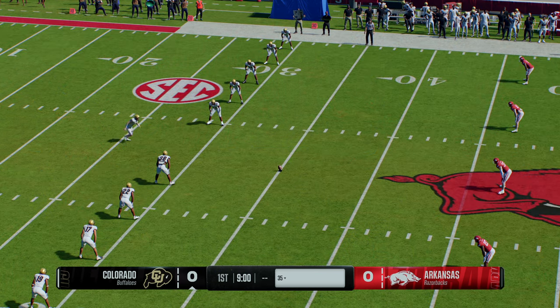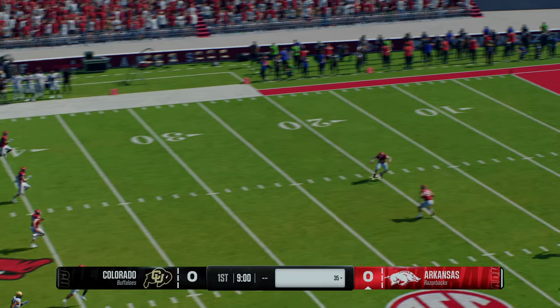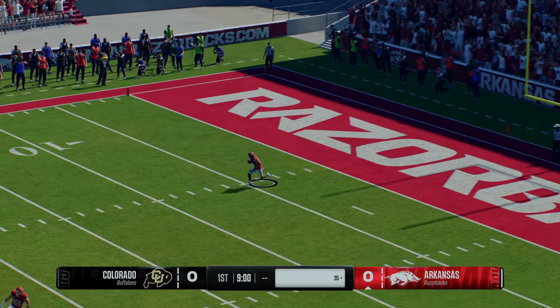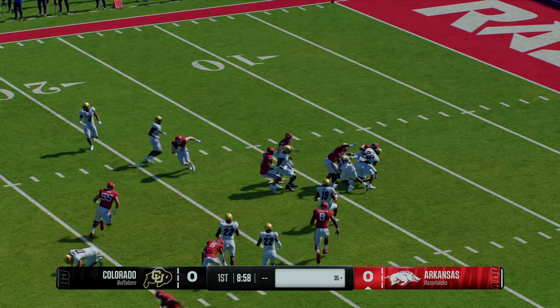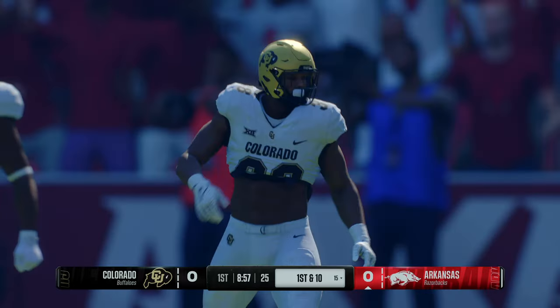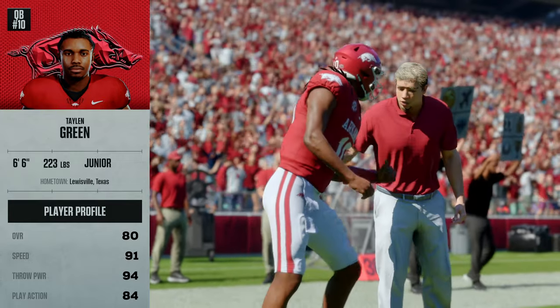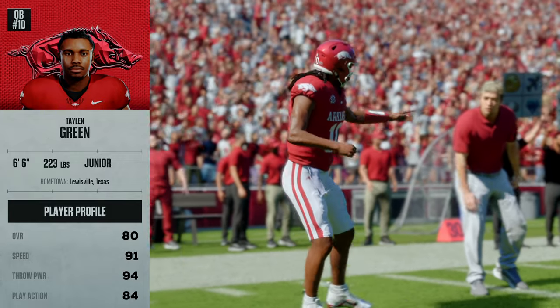The Buffaloes will get us started with the opening kickoff. And he takes this from inside the five. And the return man is stopped, and that'll leave it up to the offense on the next drive. The Razorbacks return team certainly didn't do the offense any favors there.